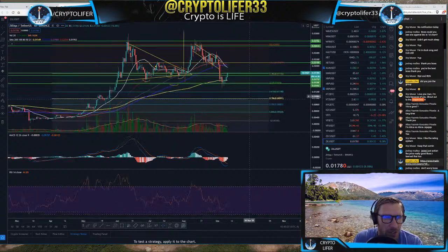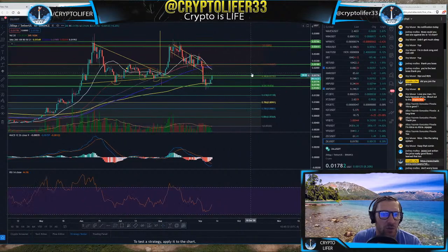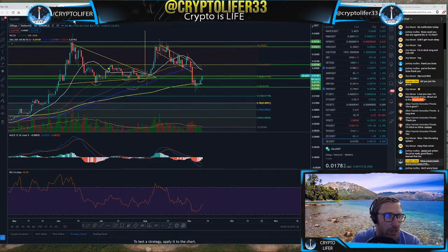All right. So Zilliqa has to break above this line. Even 1800. You really want to see 1 cent and 8 tenths of a cent, so we want to see it break above this line here. Okay, let's look at it on the 4 hour.